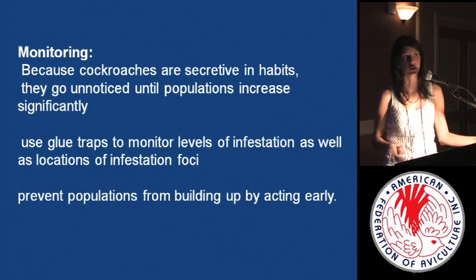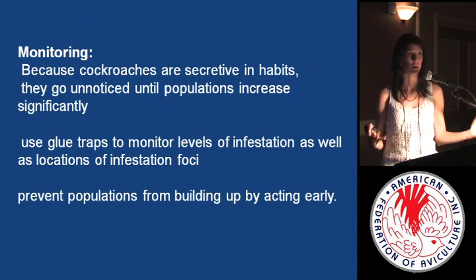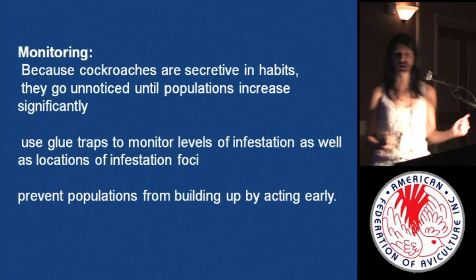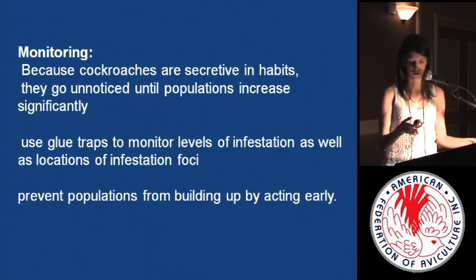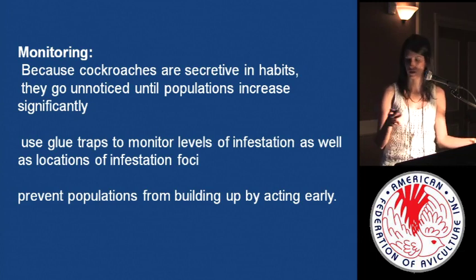Monitoring is a good way if you don't have a problem now. If you're monitoring, you'll know when you begin to have a problem before it's actually uncontrollable, and you won't have to use a lot of insecticides, and you can start putting out your bait traps. So again, your glue traps with pheromones are the best thing to use for monitoring roaches and ants and even some flies.